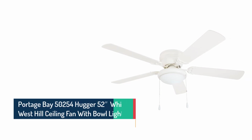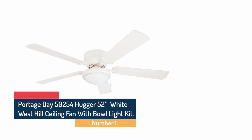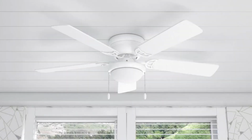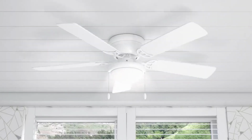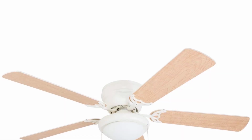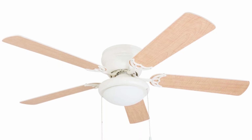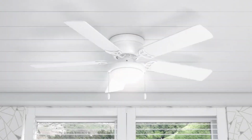Number 1. Portage Bay 50254 Hugger 52 White West Hill Ceiling Fan with Bowl Light Kit. The Hugger White West Hill Ceiling Fan by Portage Bay is best for flush mount installations when ceiling height is of concern. This home expert approved fan has reversible blades with a matte white finish on one side and a Siberian walnut wood finish on the other. It also features an opal frosted dome light fixture.